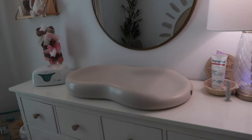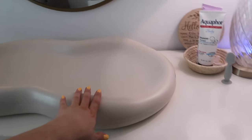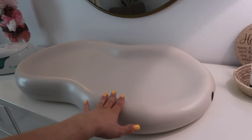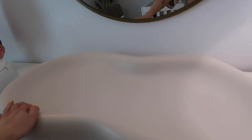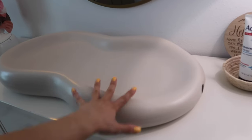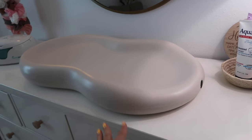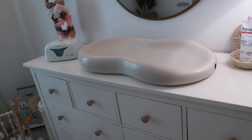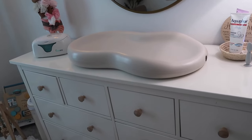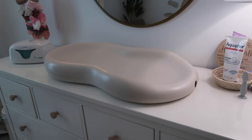Anyways, so this is the Keekaroo, I cannot pronounce it right, I think it's Keekaroo changing mat table thing. I love this. It is expensive, but it's so worth it. I ended up putting it on my registry last minute just to see if, I don't know, somebody would get it for me. And one of my friends actually did. And I love it so much. So thank you to her.